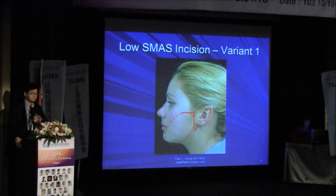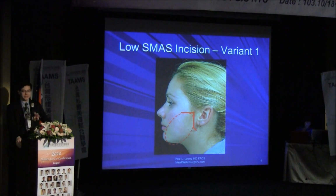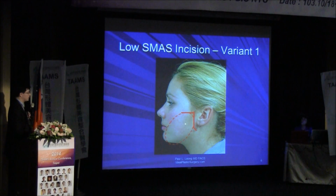And so let's just assume for a second that we here in this room have decided, for the sake of argument, that we believe that dissecting under the SMAS is the way to go, doing a deep plane approach, you could call it. So if we see here, this would be one variant on a classical place in which you could incise the SMAS, here with a component in front of the auricle, and then a little bit of a jog forward in a horizontal fashion, but definitively inferior to the level of the zygomatic arch.